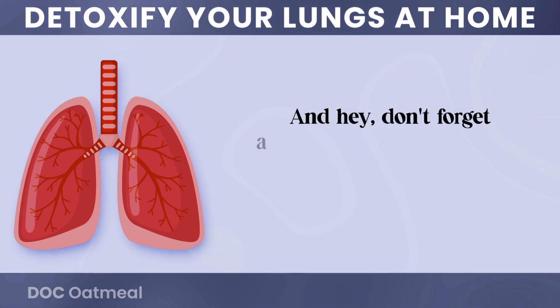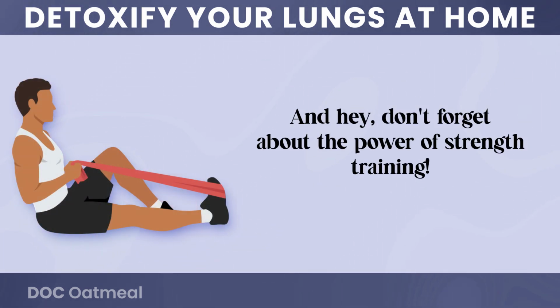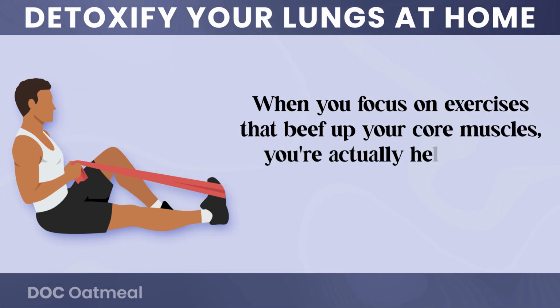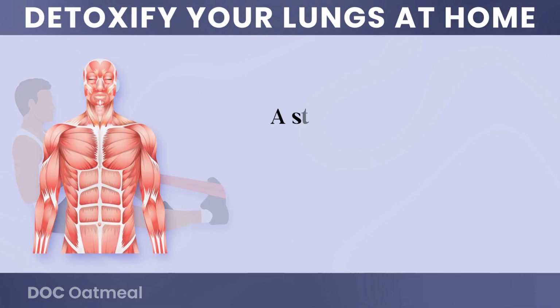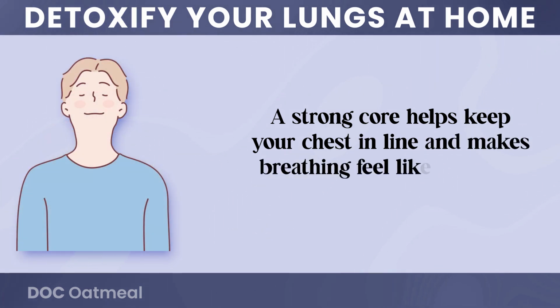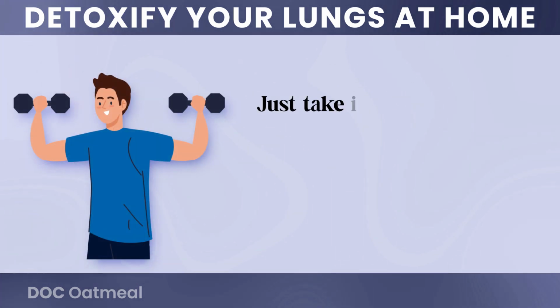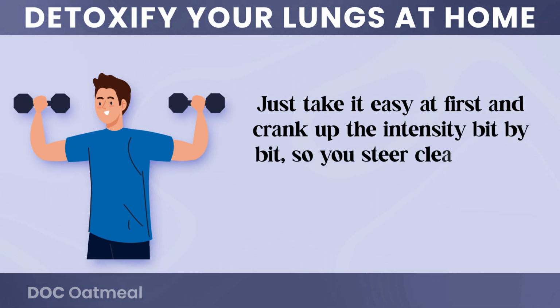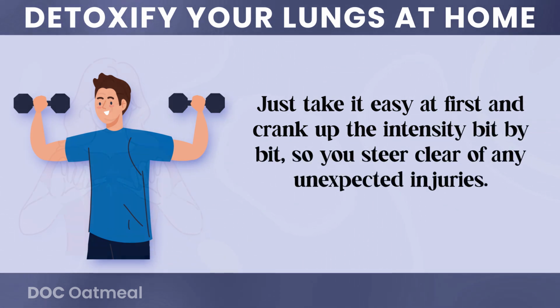And hey, don't forget about the power of strength training. When you focus on exercises that beef up your core muscles, you're actually helping out your lungs too. A strong core helps keep your chest in line and makes breathing feel like a breeze. Just take it easy at first and crank up the intensity bit by bit so you steer clear of any unexpected injuries.